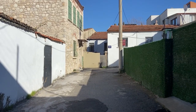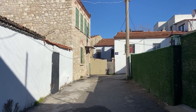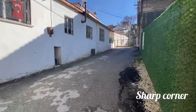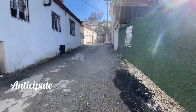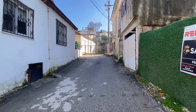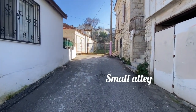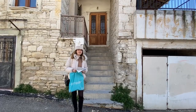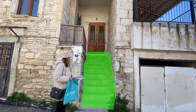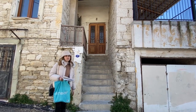At the end of the street, we can see the closure and the anticipation of the sharp corners. The sharp corners make us anticipate something to happen around the corner. We can feel the anticipation in this street. Also, there are small alleys, narrow streets. We can see the private entrance and some steps of the building entrance. There is a privateness in this building facade.